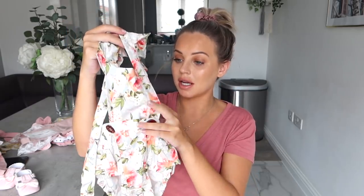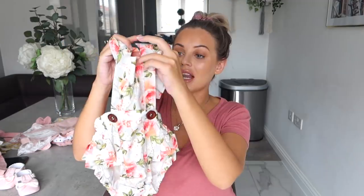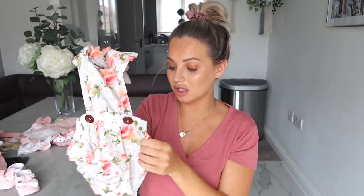Again, as with all of the rompers, you can wear with tights and a cardigan, or if it's really nice and hot outside, just with a baby vest underneath, or however you want to wear it, basically. I love the floral print and pattern. There are loads like this on eBay, so there's so much choice, and again, just so unique.